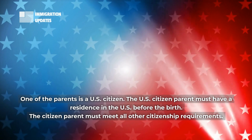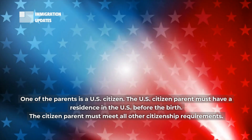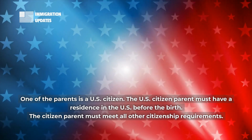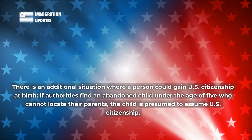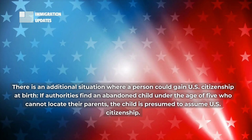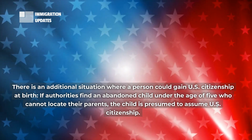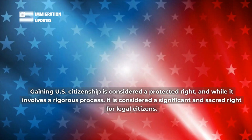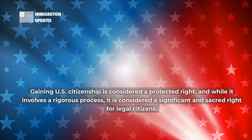One, one of the parents is a U.S. citizen. Two, the U.S. citizen parent must have a residence in the U.S. before the birth. Three, the citizen parent must meet all other citizenship requirements. There is an additional situation where a person could gain U.S. citizenship at birth. If authorities find an abandoned child under the age of 5 who cannot locate their parents, the child is presumed to assume U.S. citizenship. Gaining U.S. citizenship is considered a protected right, and while it involves a rigorous process, it is considered a significant and sacred right for legal citizens.